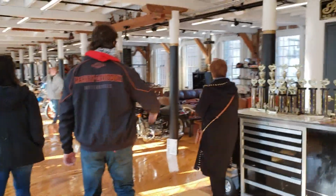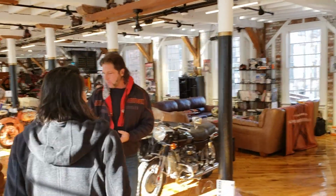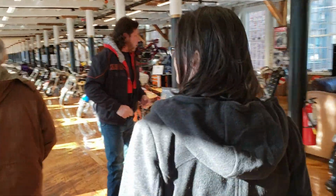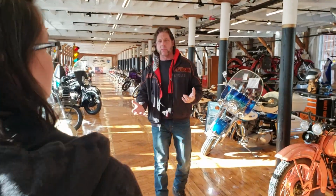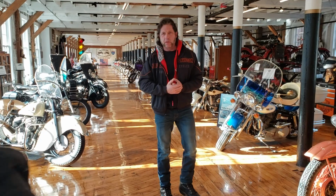We have a small library over here. We are gonna put a larger library in. I have a couple of retired librarians that are helping me with that. We have over 3,000 books and magazines, mostly old ones about motorcycles. If you go to the local library and ask them for their motorcycle books, you'll get 3 to 5 books. So nobody's preserving the history and the culture of motorcycles.